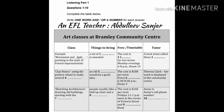Now the other class I thought looked interesting was sketching architecture. Oh yes, for that one everyone goes down to the local park because it's surrounded by so many beautiful old buildings. Oh right, like the old post office. Well, I think you begin by drawing the library. There's a good view of it from the park, I believe. Okay, nice. Actually, come to think of it, I think I've seen the sketching class down in the park when I've driven past. Don't they all take a fold-up chair with them?